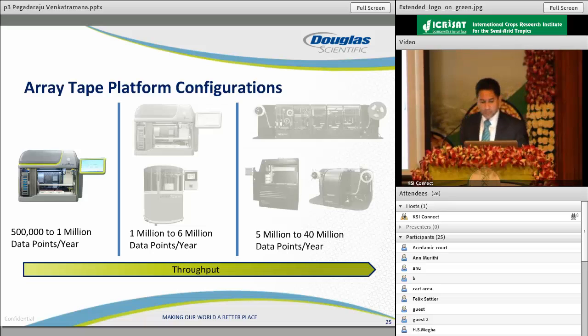And the other version or configuration of the IntelliCube is this version, which is much similar to the one I showed you, but it's got certain modifications. Firstly, you don't use the water bath, but you use what's called a Peltier style heating block, and it comes in a 768 format. So you can process 384 or 768 tape on this.